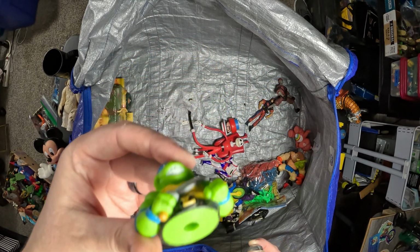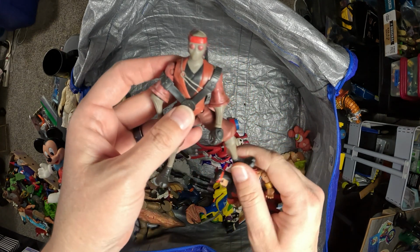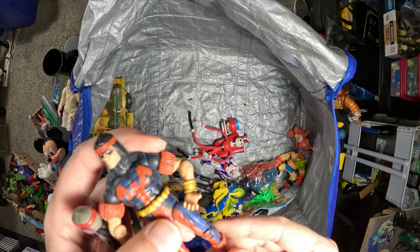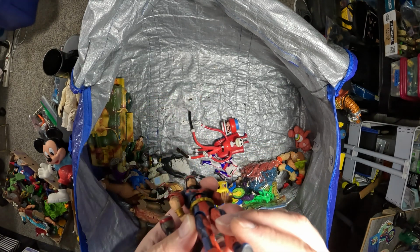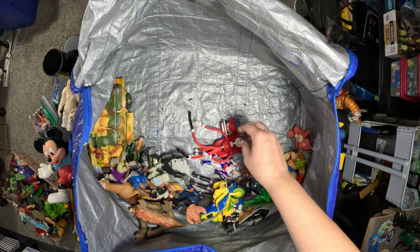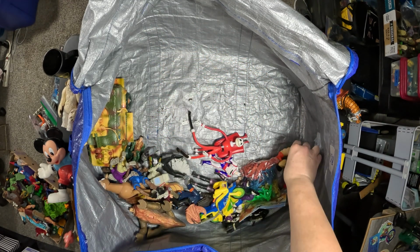Little Leonardo. He's older, 1990. Got the Foot Clan from Ninja Turtles. Lots of Ninja Turtles stuff. Who's this guy? Don't know. Hasbro 2009? Really? Yeah, 2009. Let me know who that guy is. He looks like maybe he's from a Batman series or something. Another Little People. Got a Care Bear. Just a little rubber figure.